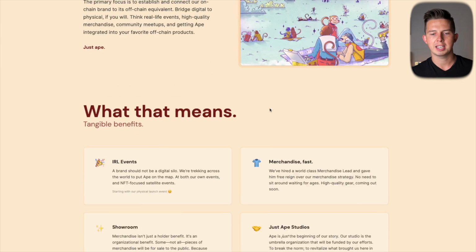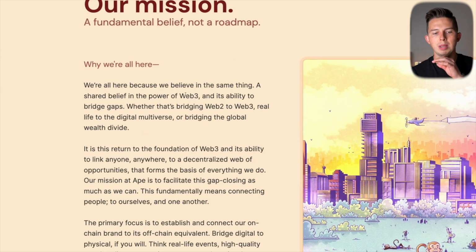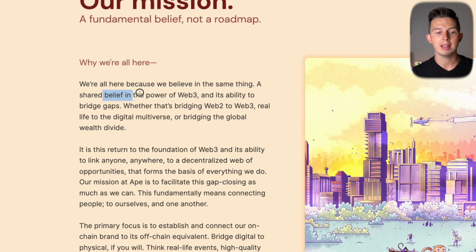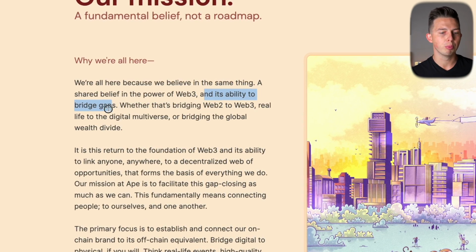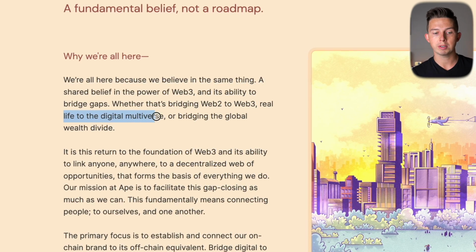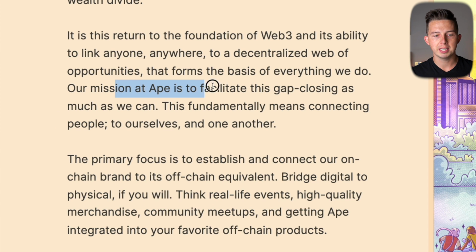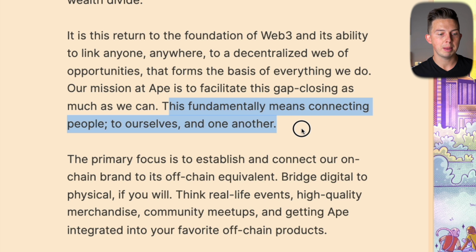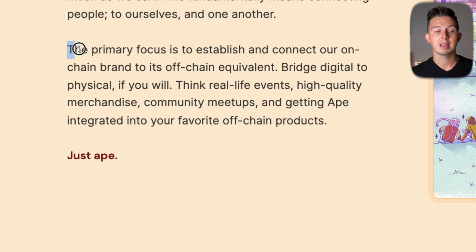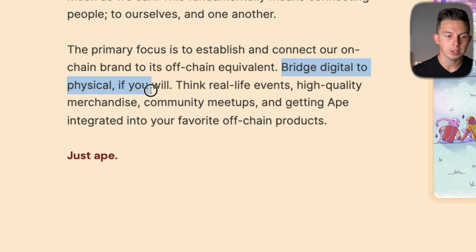And then in the mission section, we get a bit more about this project. It says that they're here because we believe in the same thing, a shared belief in the power of Web3 and its ability to bridge gaps, whether that's bridging Web 2 to Web 3, real life to a digital multiverse, or bridging the global wealth divide. And they say that their mission at Ape is to facilitate this gap closing as much as they can. This fundamentally means connecting people to ourselves and one another. And the primary focus is to establish and connect our on-chain brand to its off-chain equivalent. Bridge digital to physical, if you will.